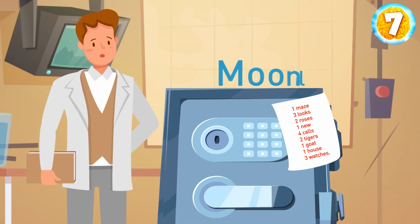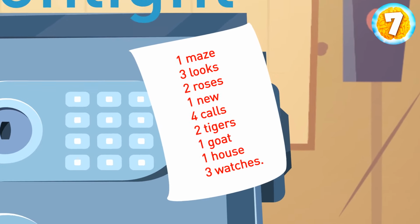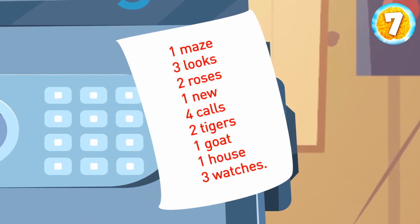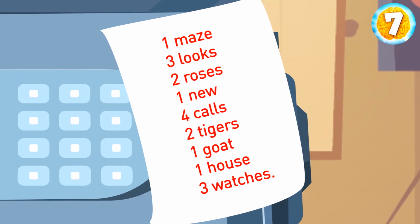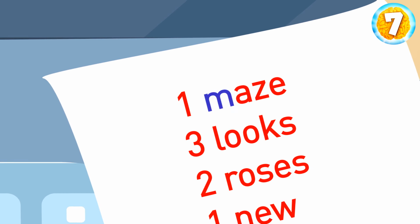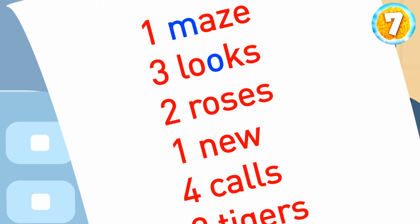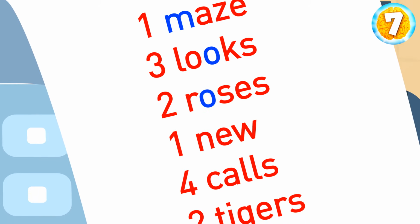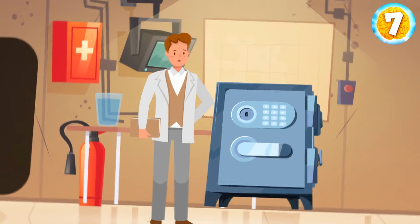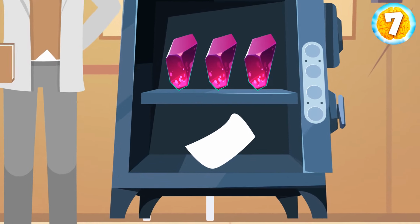The correct password is Moonlight, and here's why. Take a look at the hint note. All Mike needs to do is to use the corresponding number letter of each word. The first letter in the maze is M. The third letter in looks is O. And the second letter in roses is also O. And so on. Mike opens the safe and finds 3 identical gemstones and a note.